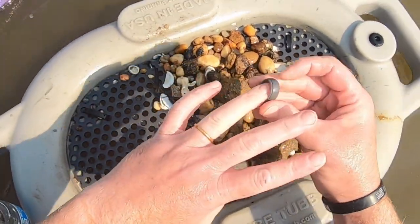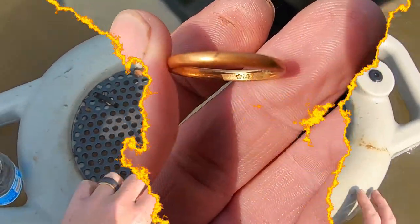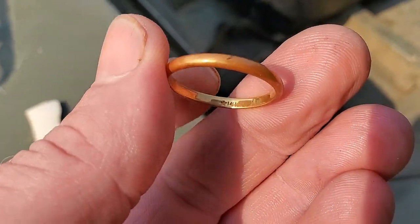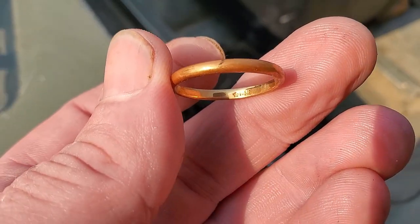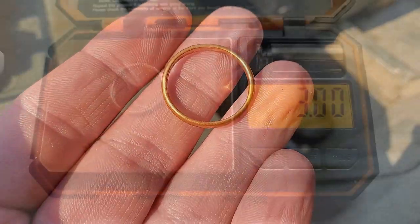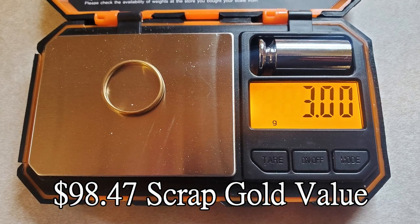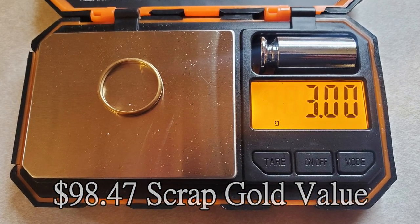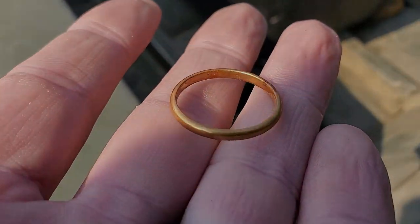It fits. It's so dinky, though. I like it. That ends a very long streak of no gold rings for me. Marked star 14K in the band. It's thin, but it's wide. If it fits my finger, I'm probably about a 12, 12 and a half, I think. Beautiful, beautiful piece of gold. Hopefully there's more.